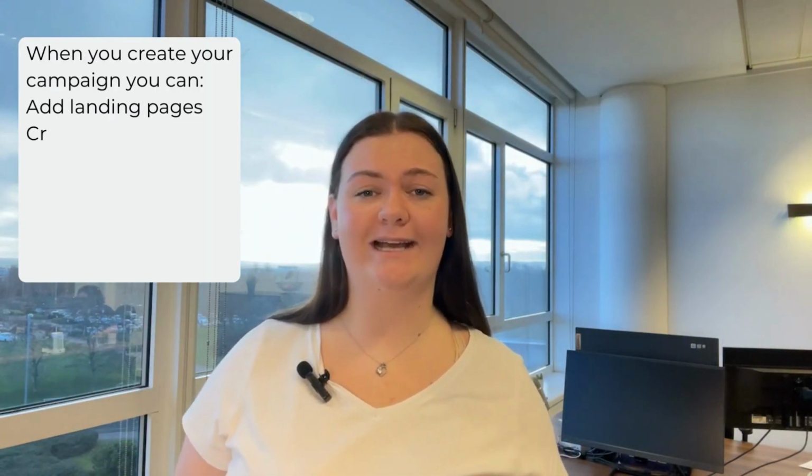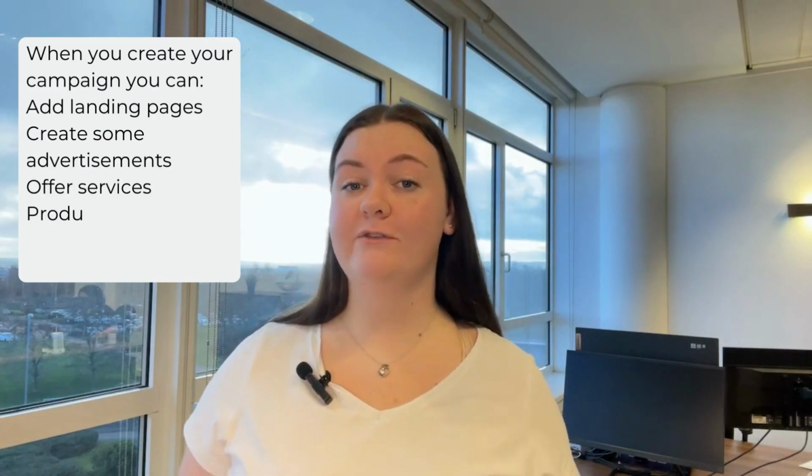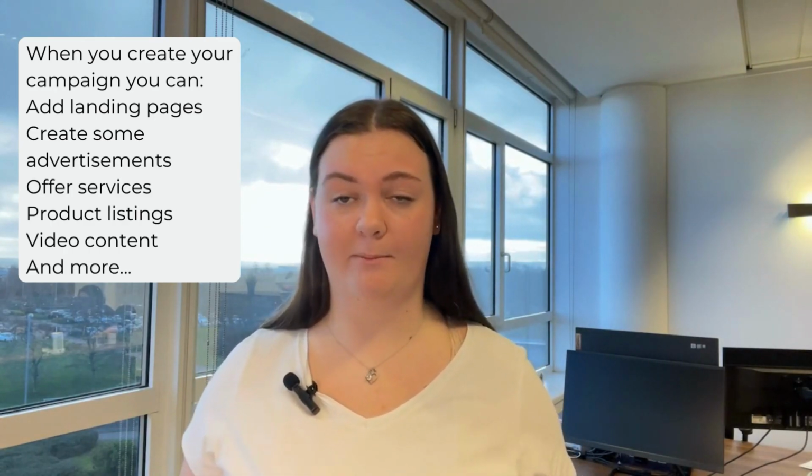Third up is Google Ads. Now, create ad campaigns for Google, YouTube, mobile apps, and even remarket ads. It works on a bidding strategy, and when you start to create a campaign, you can add landing pages, create some ads, offer services, product listings, video content, and more.